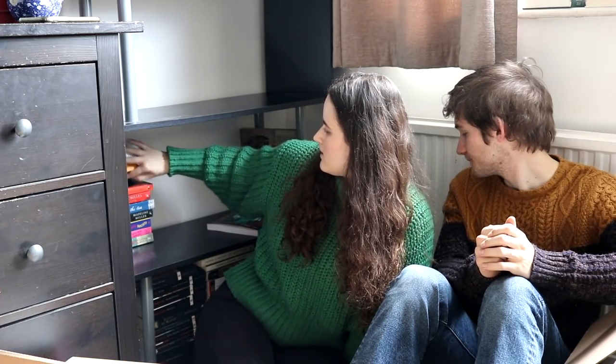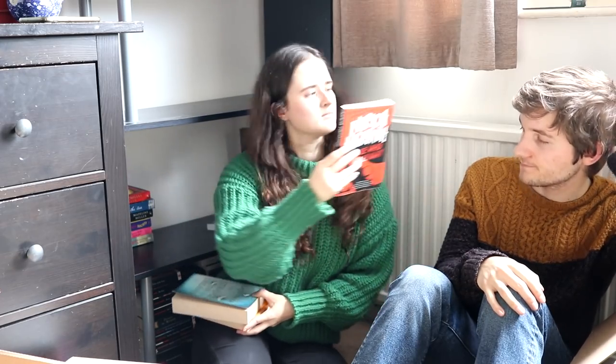Clap When You Land by Elizabeth Acevedo. Read this one last year. Really, really good, and I will keep it. Next up, The Beach by Alex Garland. Got to read it at some point. I have got to read that at some point. Okay, not that many of my books on this shelf, to be honest. There's one more.